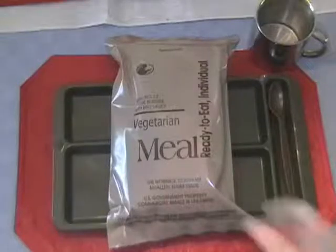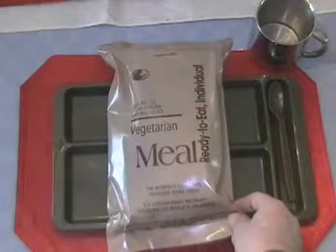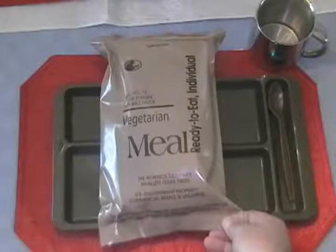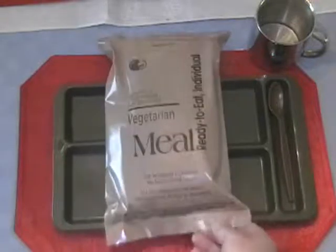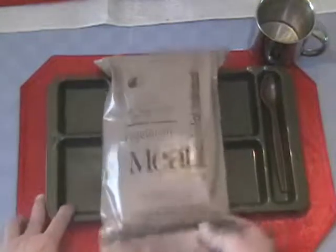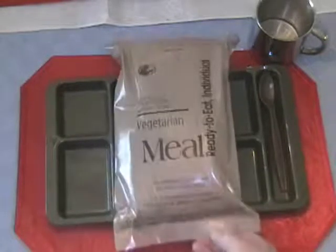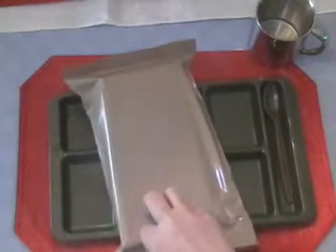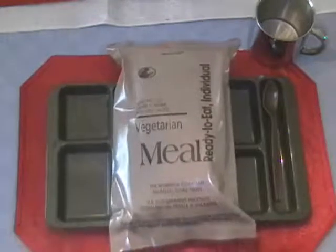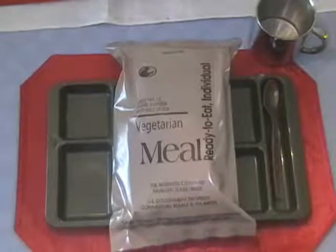And here we have the pouch itself. As you can see, it's a vegetarian meal, menu number 12, veggie burger with barbecue sauce by the Wornick Company of McAllen, Texas. U.S. government property, commercial resale unlawful, and all the applicable FRH warnings on the bottom. Flameless ration heaters are prohibited on commercial airlines unless sealed in original menu bag. Typical Wornick pouch, no date coding on the outside. But when we open it up, we'll see that it is truly a 2004 vintage. So without further ado, let's get into that.